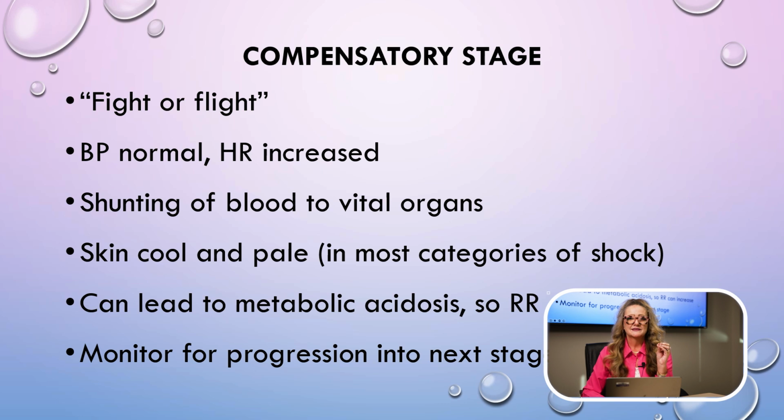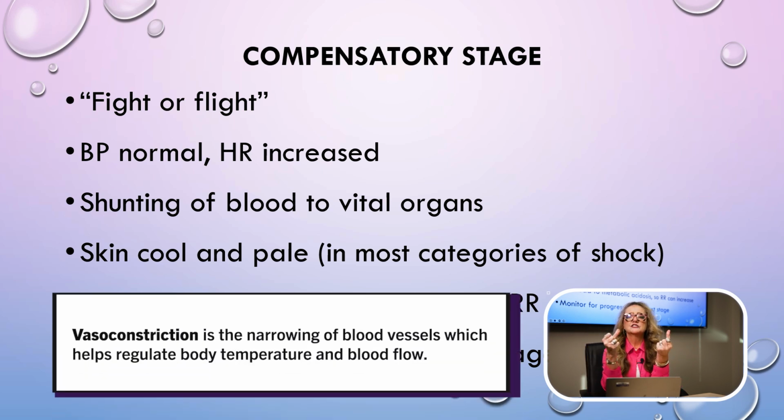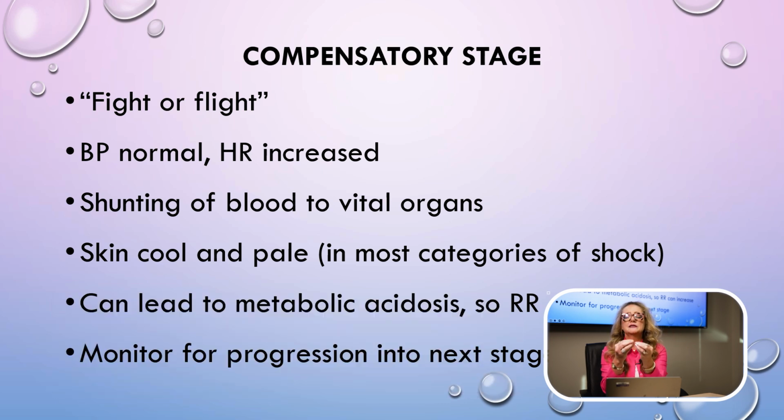The blood pressure in this compensatory stage remains normal. Well, that's weird, Susie. If I don't have enough volume, how is my blood pressure normal? Wouldn't that be the first to go? No, it is not. And that's why we need to recognize that's not the first sign, that's a later sign. Because with that fight or flight, we have vasoconstriction. And that constriction is just enough to keep the blood pressure within a normal range. Doesn't mean it's up, but it keeps it up enough that it's within a normal range. And most healthcare providers don't notice that. So the blood pressure remains normal in that compensatory stage.